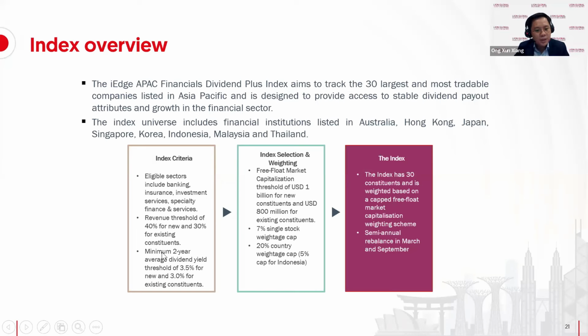And the next thing to notice will be about the 2-year average dividend yield. The key thing is we use 2 years instead of 1 year, because some companies or financial institutions could pay extraordinarily high dividends within the first year. So because of this, we use 2 years to ensure consistently high dividend yields.